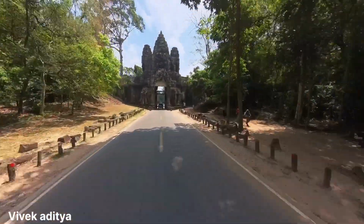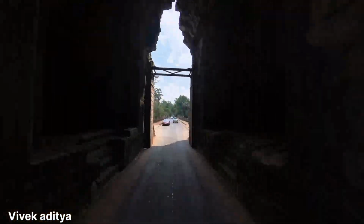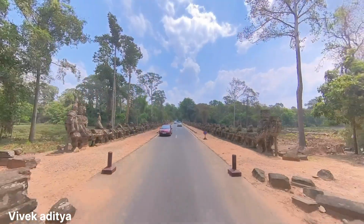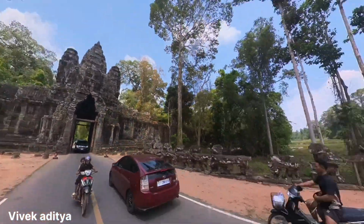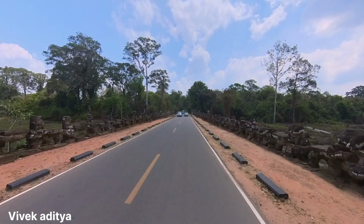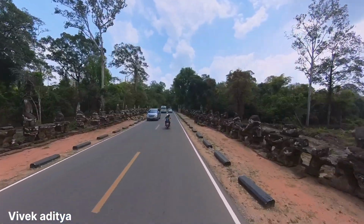So we're moving to the next one. It's all far away from each other. I'm telling you, you need to have a tuk-tuk. If you look at it now, you see what you saw in the entrance there, but this is more destroyed, and on the right and left you don't see water. It's drained.